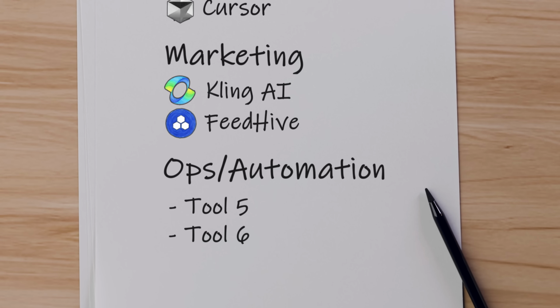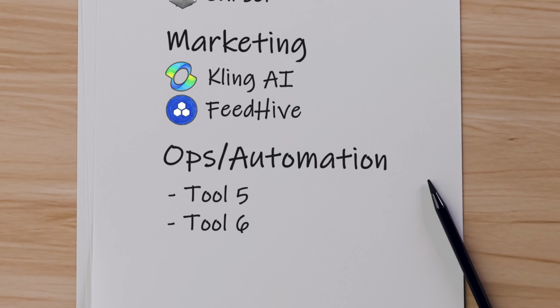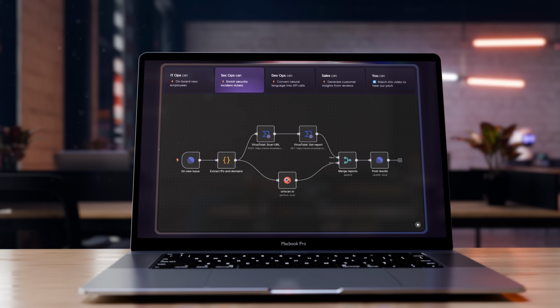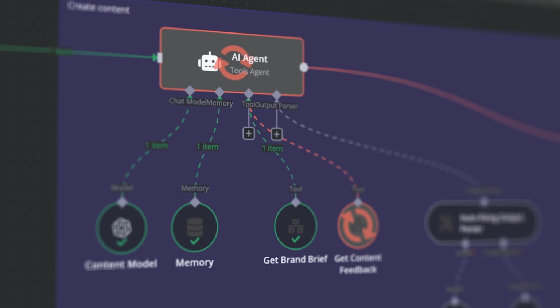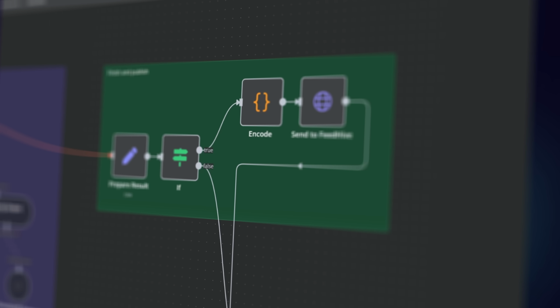Great, so now we know how to build and we know how to sell. Now we need to create systems and processes so we can build and sell faster. The last thing we need to master is ops and automation. The most important tool you should master here is N8N. N8N is the most powerful automation tool on the market right now. You can use it to build traditional automation workflows similar to what you can achieve with Zapier or Make, and you can use it to build fully autonomous AI agent workflows using a combination of a broad range of different AI models.